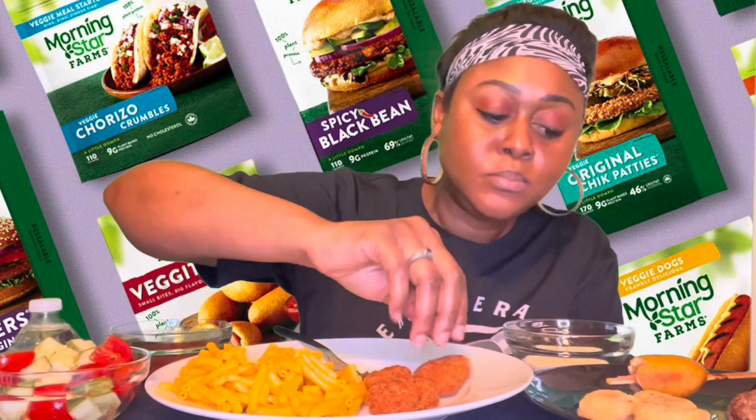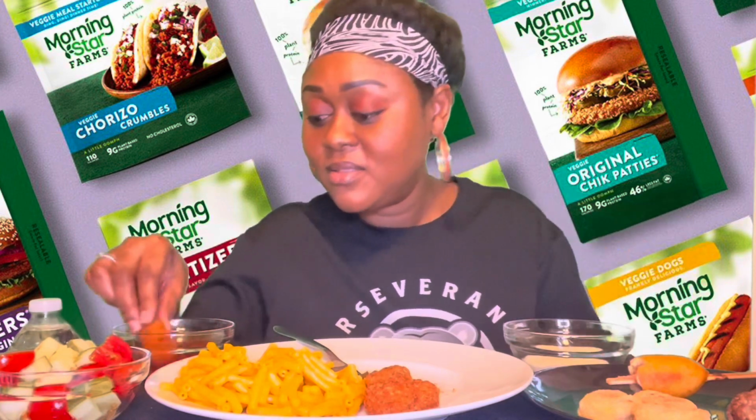Interesting. That's something else that I probably wouldn't buy often. But I guess if I had a taste for a corn dog, it would be good to have in the freezer. But that would be a good kid-friendly option if you're trying to give them something quick for after school. Wow.